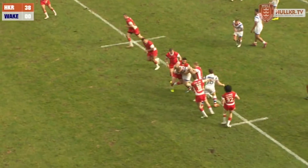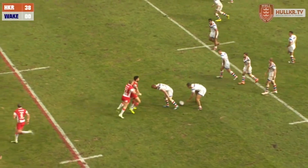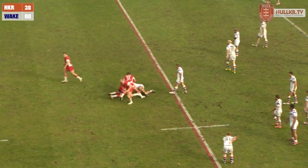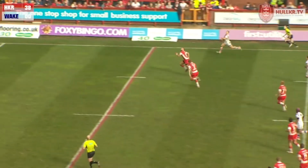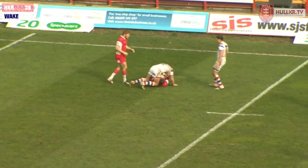Chris Riley now, not had any real running opportunities. Riesling likewise, really well bottled up. There's the crossfield kick from Godinet. Oh, plucked out of the air by Amari Caro.